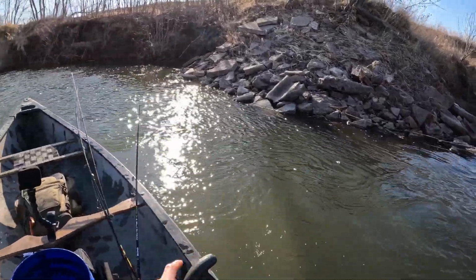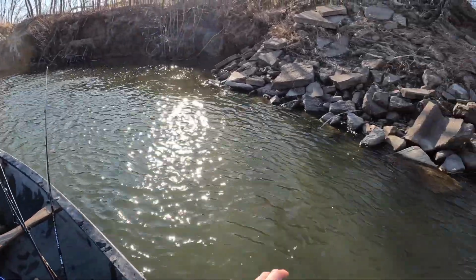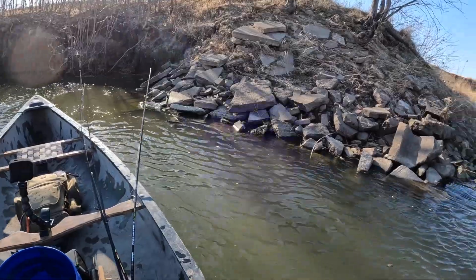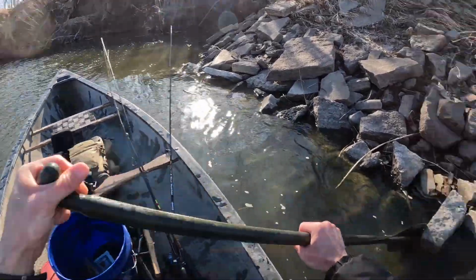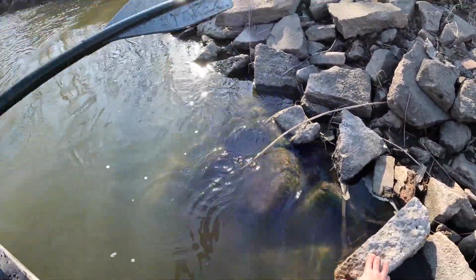I think we're gonna stand right here and drop our lines in. Oh my gosh, it's all deep. Oh, and there's an animal. Some sort of an animal. Yeah, I think I'll just drop my line right in here. That animal's making waves. Must be my friend the beaver, who I see pretty much every trip, it seems like.